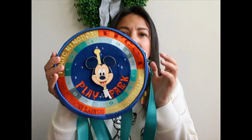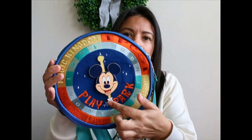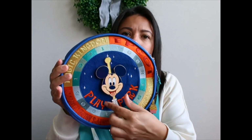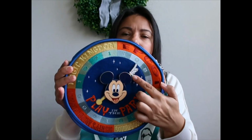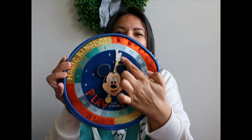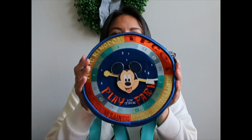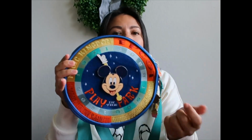All right, then I also have a couple of bags to show you from Harveys. I think this one is a very good representation of the brand, because they do very fun and different designs. This one, for example, has a metallic plaque here, this Mickey Mouse, and then this moves around. So I think in theory, you get to choose what park you want to do that day this way. Clearly, they don't know about reservations for the parks. But okay, I guess you can choose and then make a reservation.